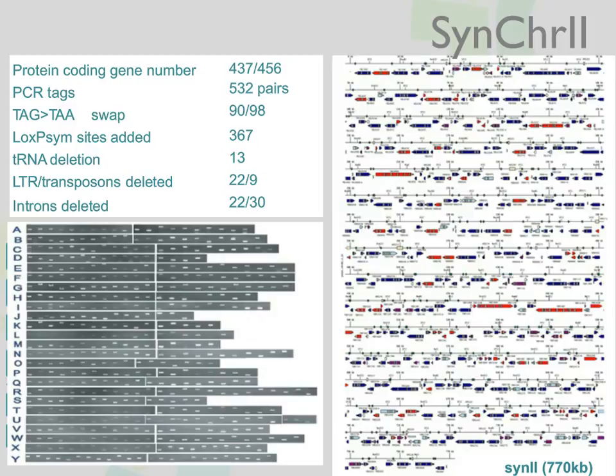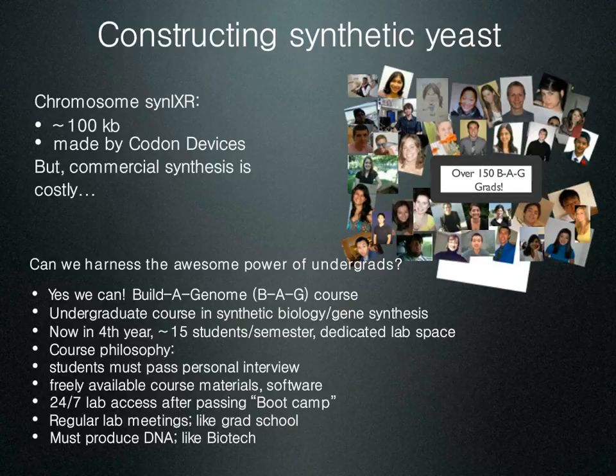So as I told you, constructing the first 100 kb was outsourced to a company called Codon Devices, but commercial synthesis is really costly. So we came up with the idea: can we harness the awesome power of undergraduate students? And we set up a class called Build a Genome at Johns Hopkins. We teach undergrad students how to synthesize DNA. And they love the course because they feel this is really a fusion between a biotech company and a graduate school. So when they first come in, they have an interview with us.